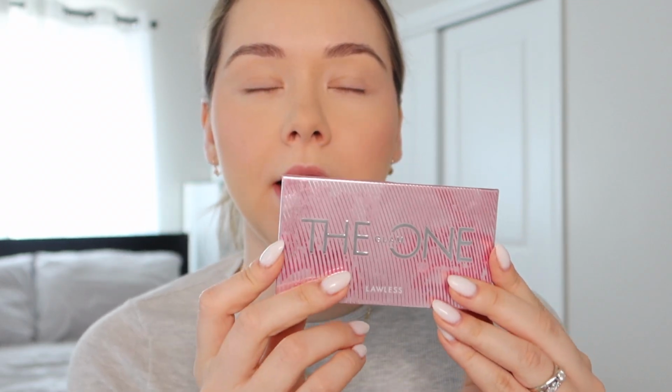I'm going to do a little bit on my eyes. I'm going to be using the Glam one from, what's it called? Lawless. This is the color scheme. You guys, I'm sure, have seen this palette. I'm going to do this dusty pinky rose shade.